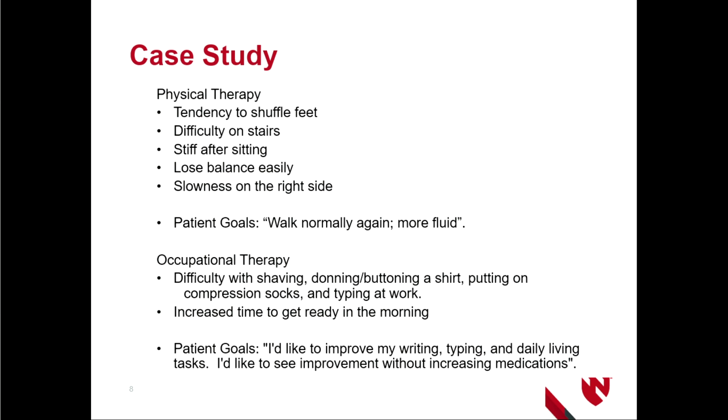So for occupational therapy, the things that our client wanted to work on were shaving, donning and buttoning a shirt, putting on compression socks, and then typing at work. It was to the point where he was having a hard time making it to work on time because it was taking so long to get ready each morning. His goals were that he wanted to improve his writing, his typing, and daily living tasks, and he wanted to see improvement without increasing his medications.